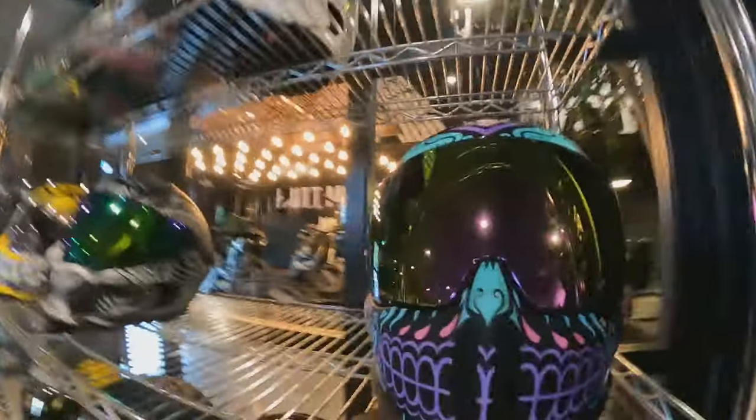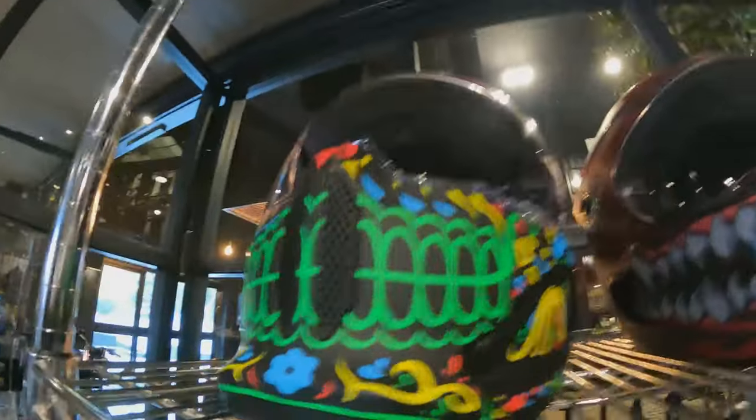Which one's your favourite helmet, Matt? My favourite helmet would maybe be this one down here, this blue one with the teeth. Or this one. Just the teeth ones, basically. And then these ones over here are nice. My favourite ones out of these would definitely be this one and this one. They are amazing. I like the pattern and the design because it's just so colourful.